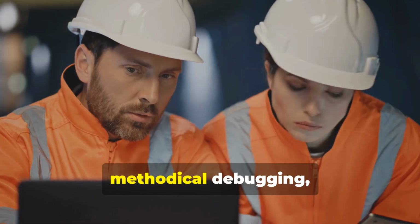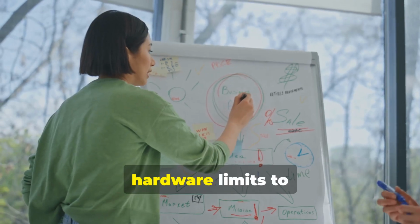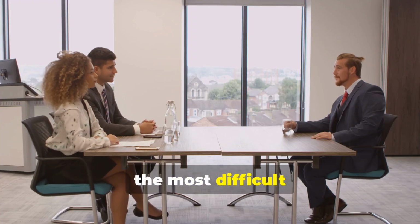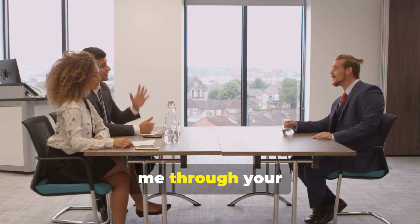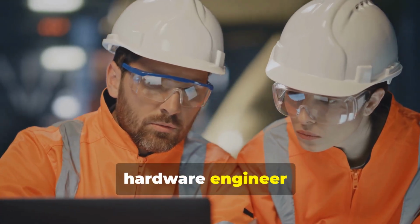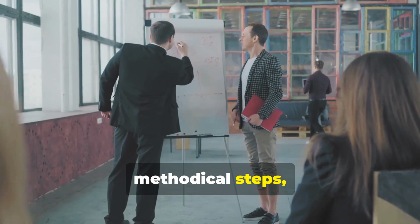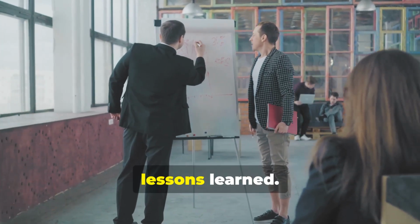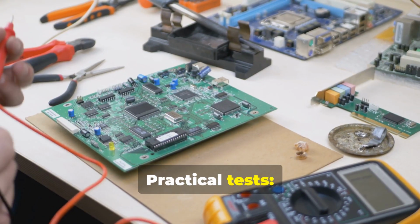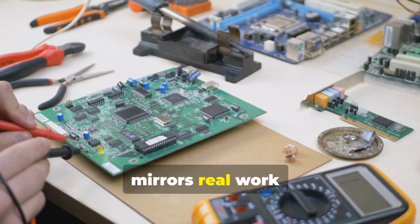Look for patience, methodical debugging, resilience and humility. They must translate hardware limits to stakeholders without ego. Ask, tell me about the most difficult bug you fixed. Walk me through your process. Ask, describe a disagreement with a hardware engineer. How did you resolve it? Strong answer: methodical steps, tools used, lessons learned. Weak: vague claims or blame. Practical tests: a 1-hour bench task or a take-home hardware debugging challenge that mirrors real work.